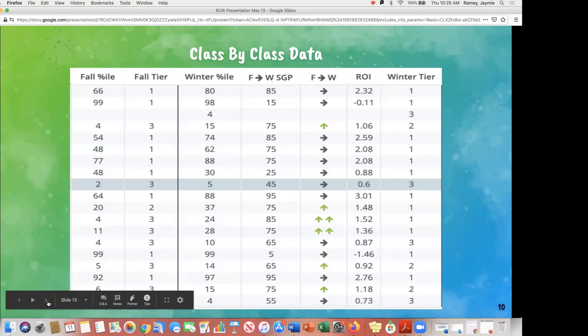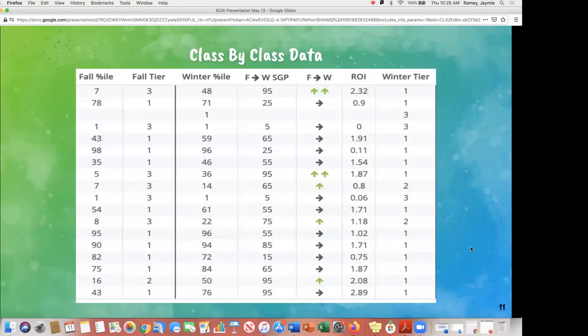I'll go ahead and show the other class of data. And again, you can just see some of the tier movement we saw, those SGPs, and what students we were looking at, and how we can increase the intensity or frequency for those students. Is there anything else anyone wanted to add about the class data before I go on?